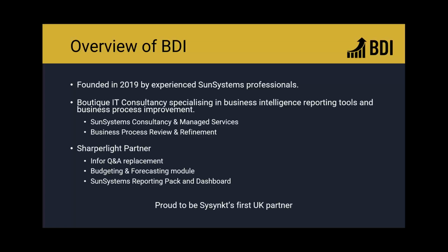We have used Sharperlight to develop functional modules for Sun Systems, primarily around budgeting and forecasting, with some web-delivered financial reporting tools and a dashboard-style management pack as well. We'll also be offering Sysynkt reporting capabilities using Sharperlight too. Now, we've been looking for a new application since we started BDI, and this has led us to Sysynkt, and we're very proud to be its first UK-based partner.